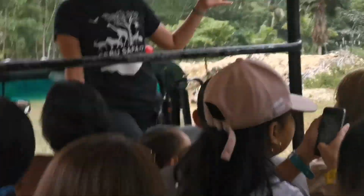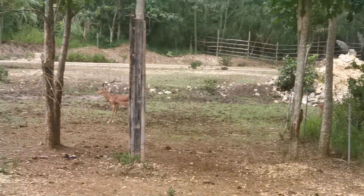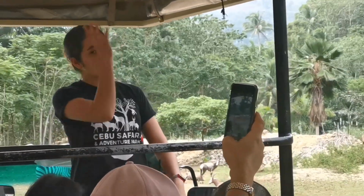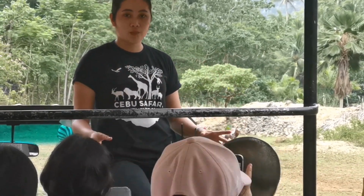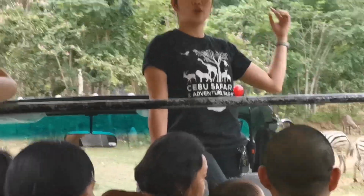They are also known as the fantastic jumpers of the savannah, since they can jump up to 3 meters high and can leap up to 12 meters in length. They are also the ones who give a warning to the other antelopes in the savannah when a predator approaches, by making a sound so the others will know.